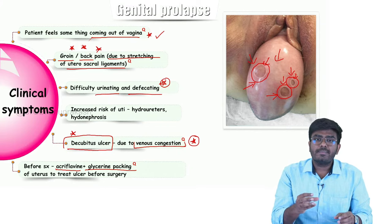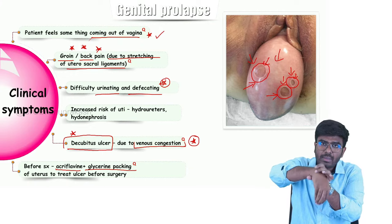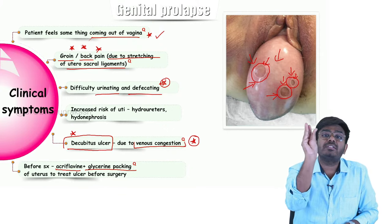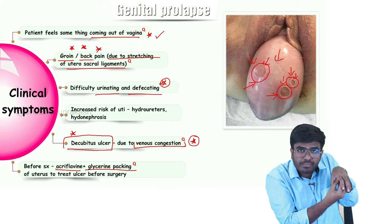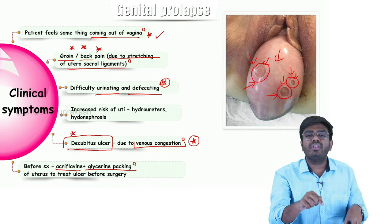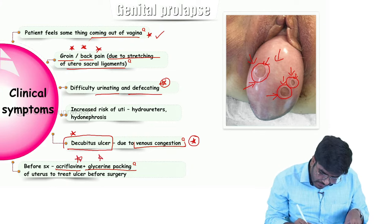So, what you are doing is putting the uterus back in its place. The uterus is falling down, right? With the hand, you take the uterus and put it back in its place. And inside the vaginal cavity, you are totally packing it with gauze pieces dipped in acriflavin and glycerin. So, glycerin and acriflavin packing.